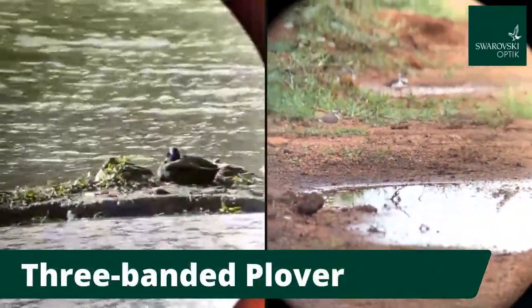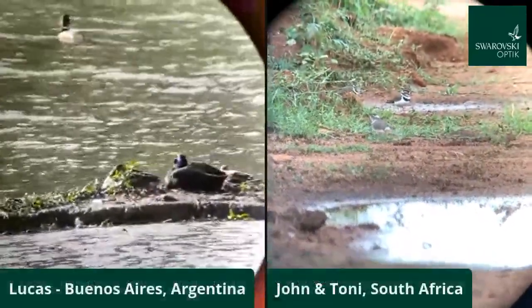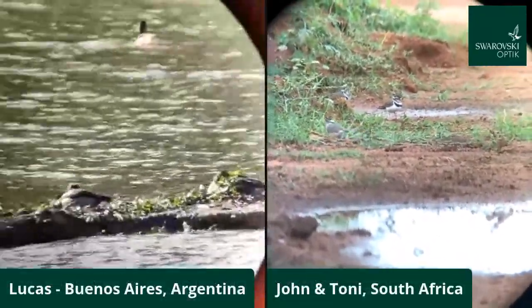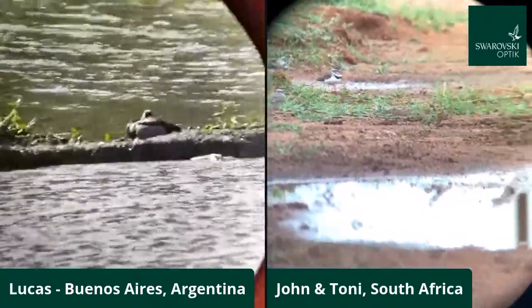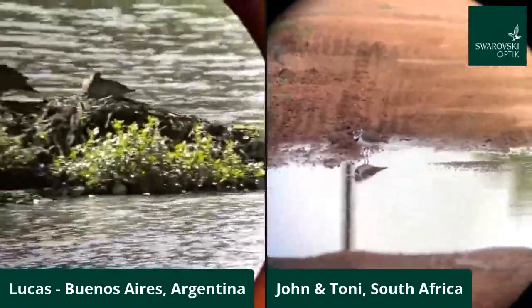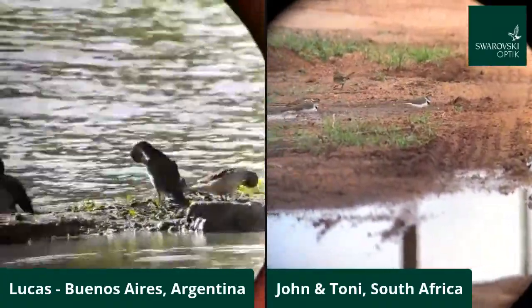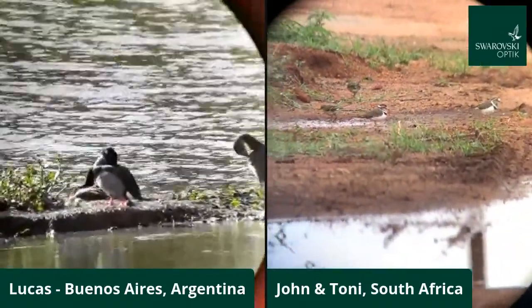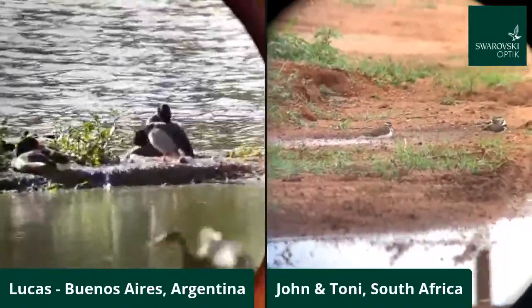You can see there's a couple more in the back there. They turn up in quite a lot of puddles, quite numerously as well. So there's about four in this puddle. Are they in migration at the moment? No, these guys are all local residents. There's a Cape Wagtail that's just landed in the background there as well, running around. You can see the two Cape Wagtails in amongst the three-banded plovers there.